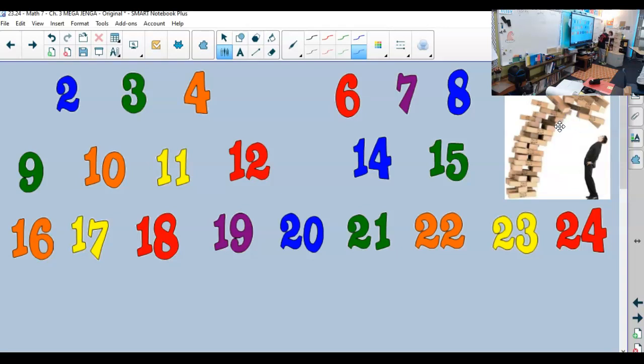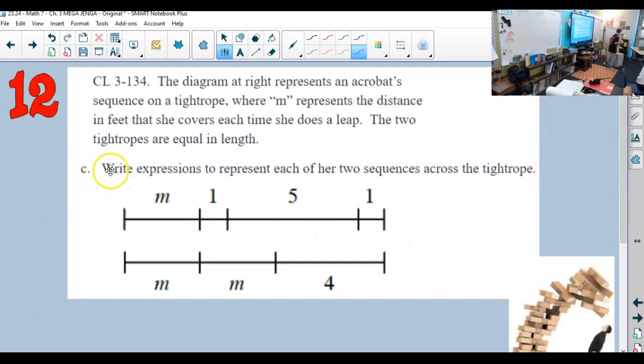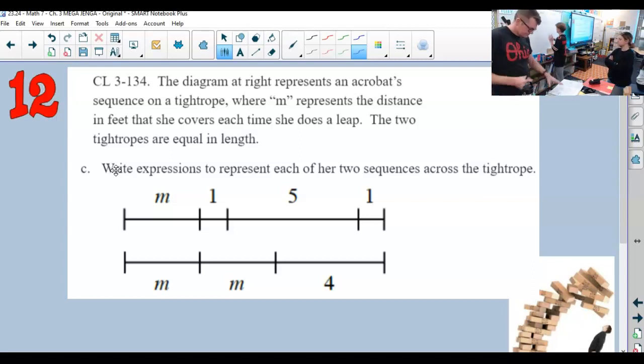Claire. What? Fine, I'll skip you. No! I picked 12. Part C. The wrong one. You haven't even read it. Write expressions to represent the lengths of the ropes. No, we're not. Part C. The outer one is 9, the inner one is 7. You do that. You actually have to do it.